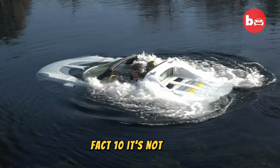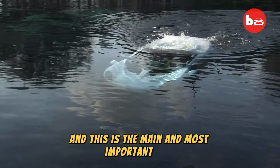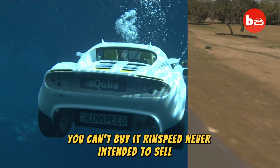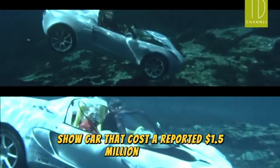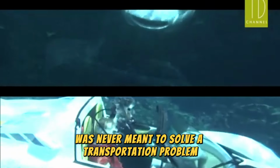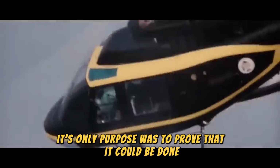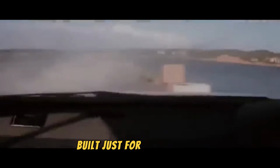Fact 10. It's not a car. It's a toy. And this is the main and most important fact. You can't buy it. Rinspeed never intended to sell it. It was a one-off show car that cost a reported $1.5 million to build. The sQuba was never meant to solve a transportation problem. No one needs to drive their car into a lake. Its only purpose was to prove that it could be done. It's a $1.5 million what if built just for the hell of it.